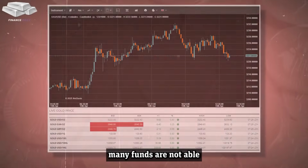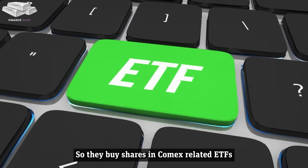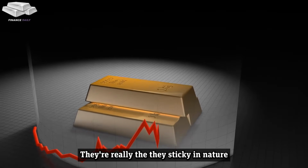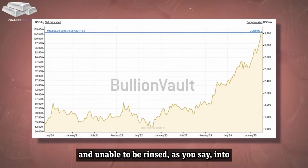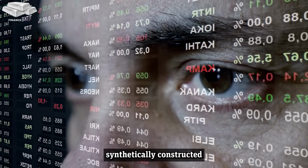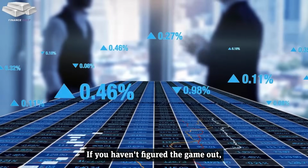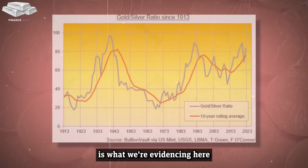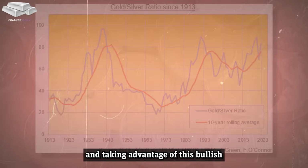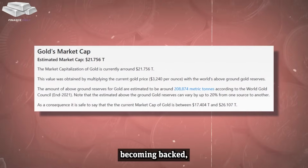And as we know, many funds are not able to hold physical gold, so they buy shares in COMEX-related ETFs and exchange-traded funds. And these bets are seeking exposure to gold. They're sticky in nature and unable to be rinsed, even when they rig synthetically constructed wash and rinse cycles. In fact, quite the opposite. People have figured the game out. The change in behavior is what we're evidencing here and now. And the physical-facing market-making insiders are aware and taking advantage of this bullish structural change in the composition of historically unbacked futures markets, becoming backed.